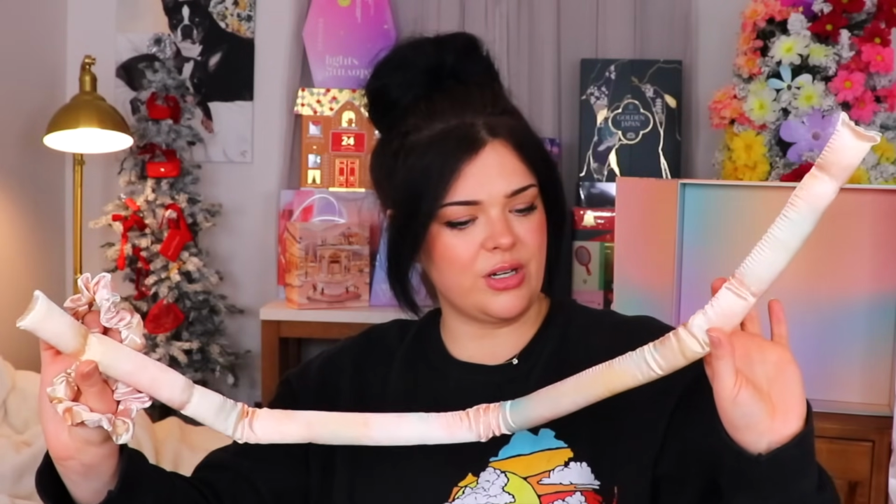We do get 2 more scrunchies. Oh, look at that. I was gonna say a twofer, but I'm pretty sure all of this has to work together, because sure, you could use the scrunchie separately, but what are you gonna use this little deflated balloon animal for, if not for doing your overnight curls? So I've seen people do this like a billion times.